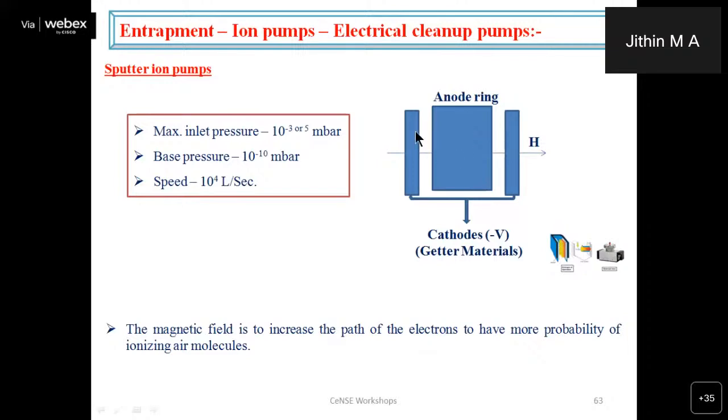Cathode and anode. Here, the cathode is made up of different materials like titanium, molybdenum alloy, or tantalum. There will be a high combined magnetic field and electric field, so the gas molecules get ionized. The gas molecules get ionized and react with these materials, and they get buried on the surface of the cathode. Like that, it creates vacuum from 10 power minus 3 to minus 5, actually up to minus 10.